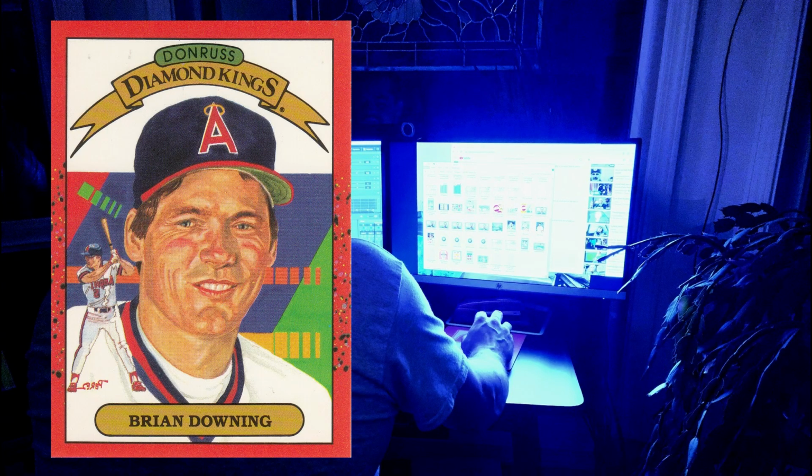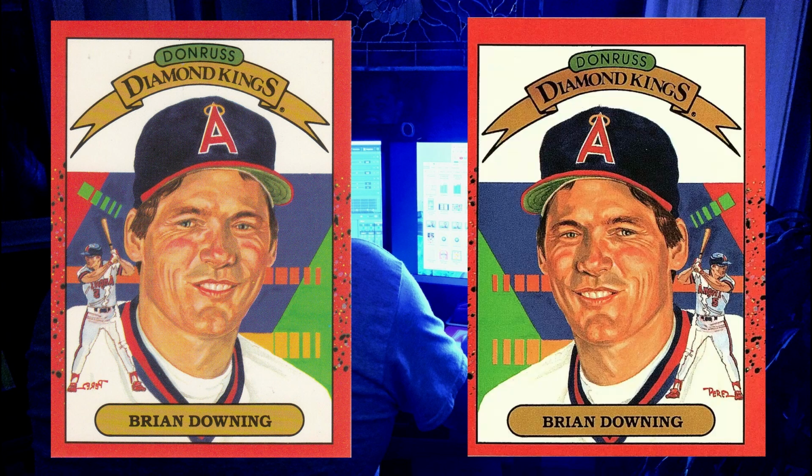Brian Downing, Diamond King number 10. This is also a reverse negative. It's kind of cool on the right because it has the actual drawing that was reversed, not just an actual photograph. But if you look at it, it's the opposite of what it should be. They came back and corrected that, worth a couple bucks at the most as well.